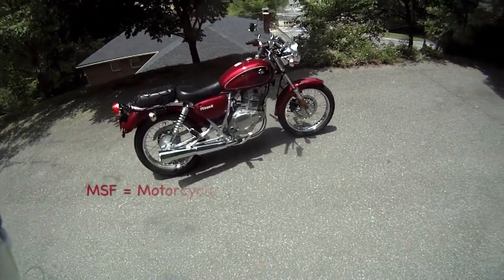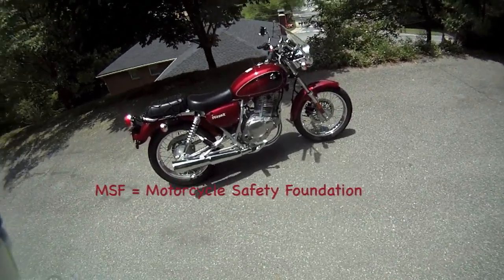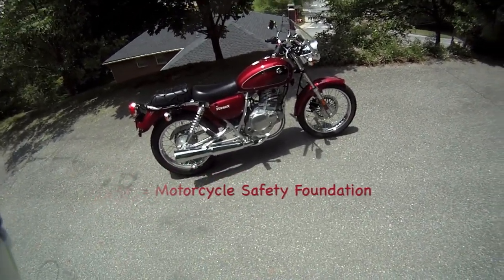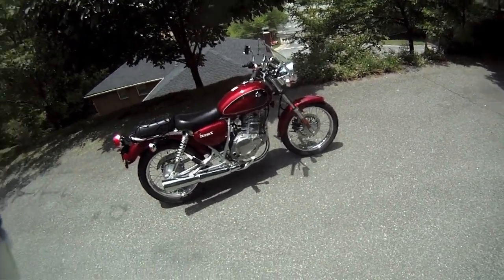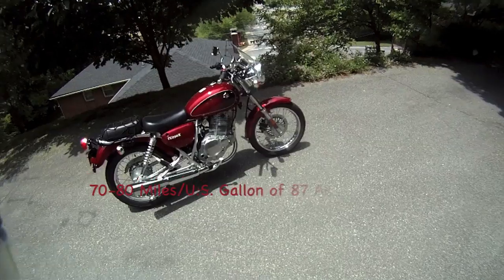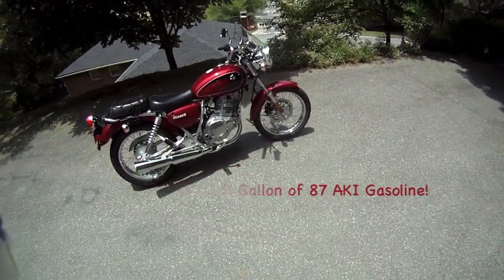They were used a lot for MSF courses because they were leftover stock and people didn't think anybody would want a 250. But then gas prices started climbing, and people said, hey, little 250 that gets like 70 to 80 miles a gallon, that sounds perfect. And you know what? It really is.